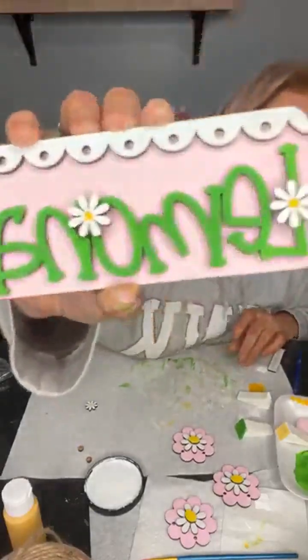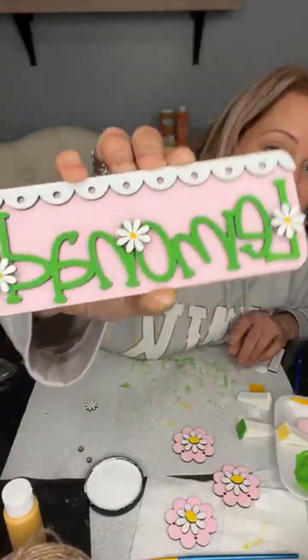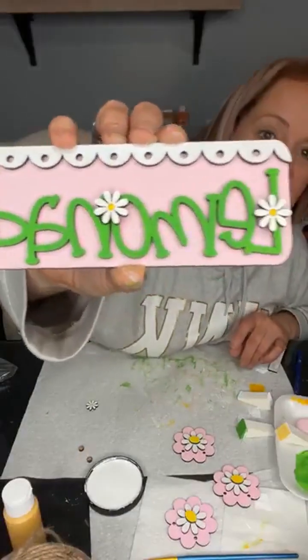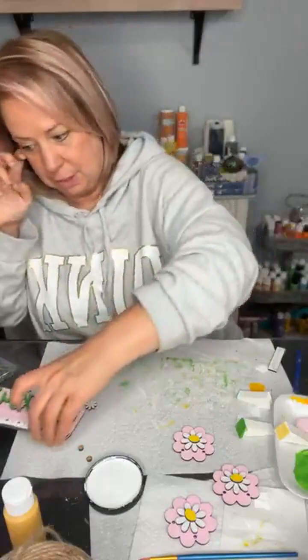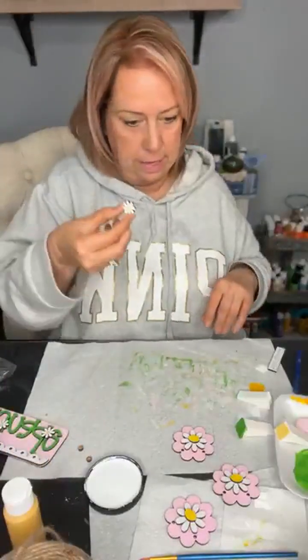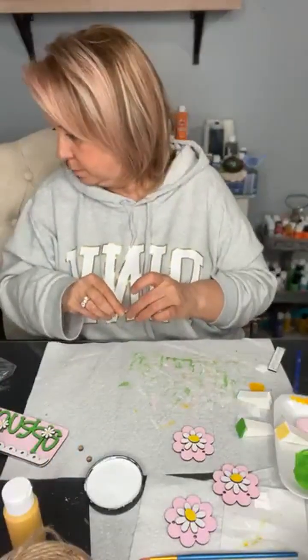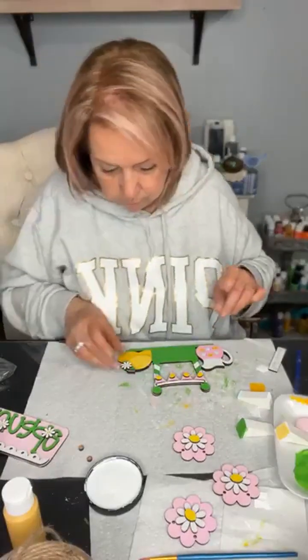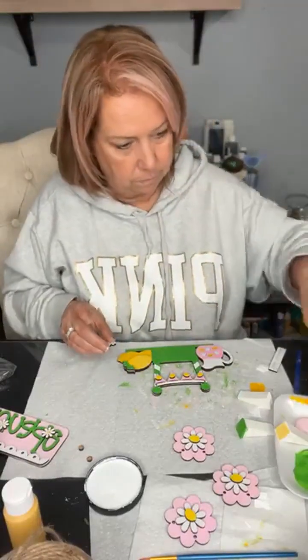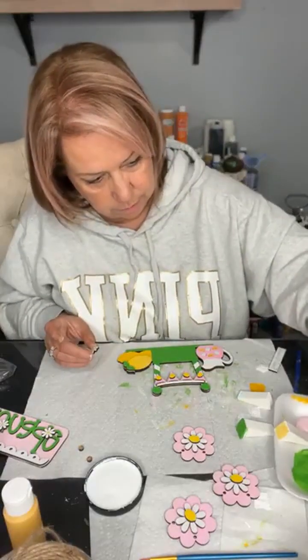That is so cute. Look, see the little daisies? They just kind of add a little bling to it, jazz it up. And then I'm going to put this other one on this lemon right here.